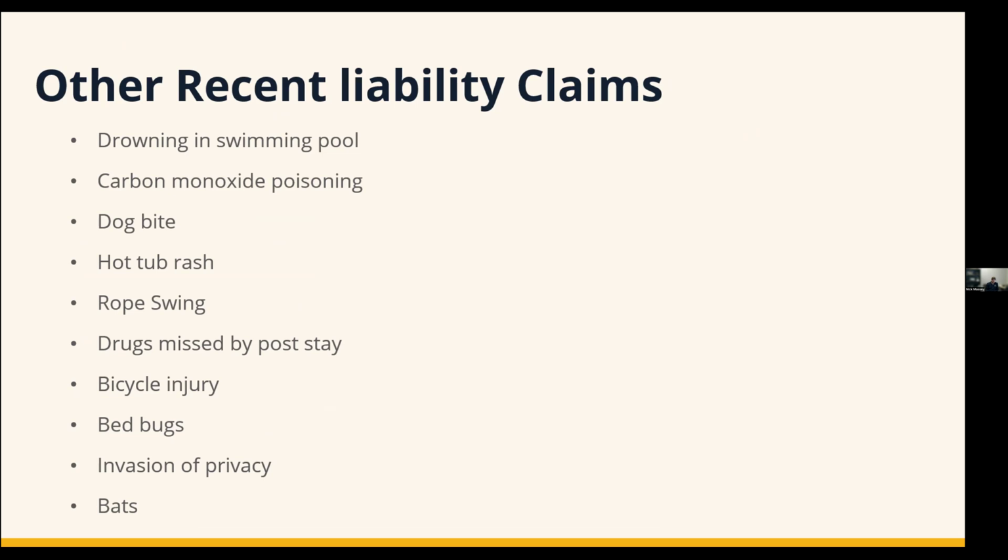Drugs missed post-stay. There was a story in Miami about a young infant passing of a fentanyl overdose because a short-term rental property wasn't cleaned very well, and the people had a big party, and there was cocaine and drugs, and it just wasn't cleaned, and somehow, some way, that tragedy happened. Bicycle injuries, again, make sure you're checking your bikes, make sure they're not missing spokes, make sure you have helmets, waivers of liability. This is all going to help in defensibility. Bed bugs, you don't just need to remediate bed bugs, you're also probably going to get a bed bug medical case against you for bed bug bites and going to the hospital and being treated.